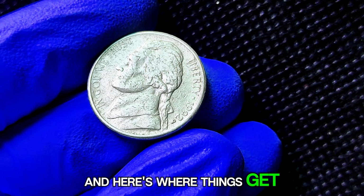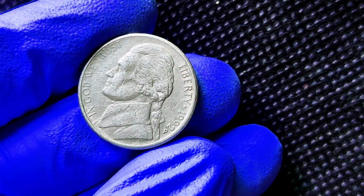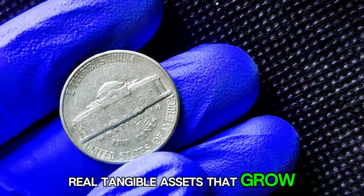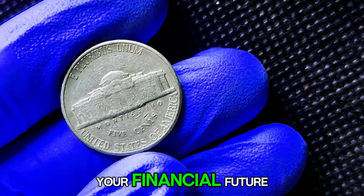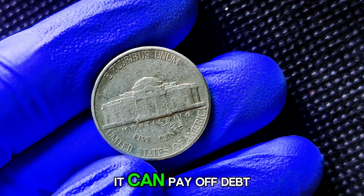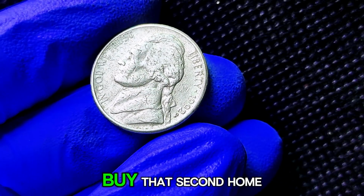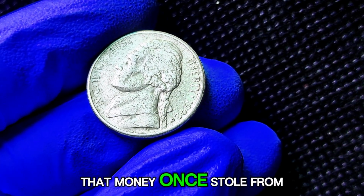And here's where things get even more exciting: rare coins are more than collectibles. They are assets. Real, tangible assets that grow in value over time. A single discovery can change your financial future. It can pay off debt, fund retirement, buy that second home, or simply give you the peace of mind that money once stole from you.